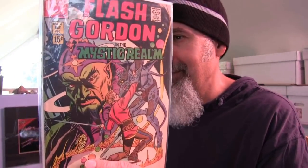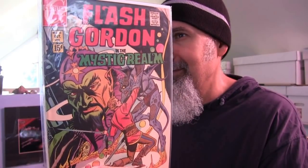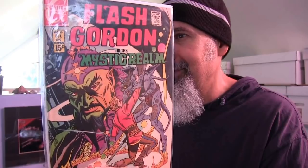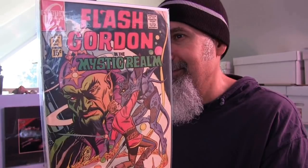That's cool. Flash Gordon number 16. Where are you? Flash Gordon number 16. Oh my, I bought a few of these. Okay, I'm going to have to type in Flash Gordon. I'm going to do it the hard way. I type the whole thing. Flash Gordon number 16. There it is. Flash Gordon number 16 cost $1.51.